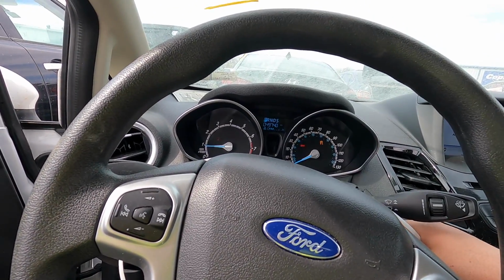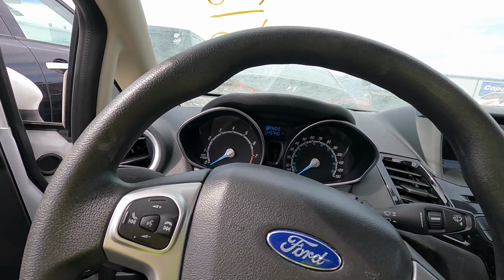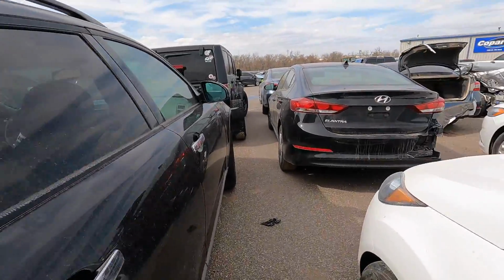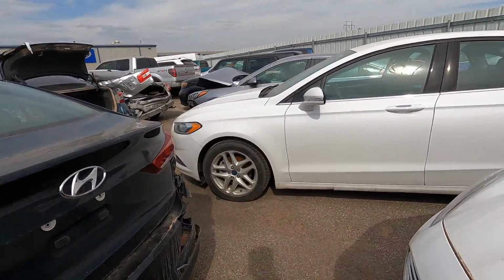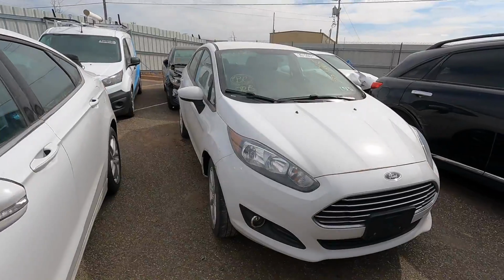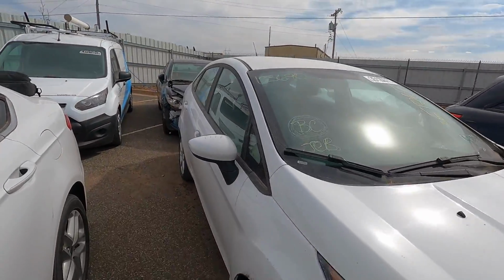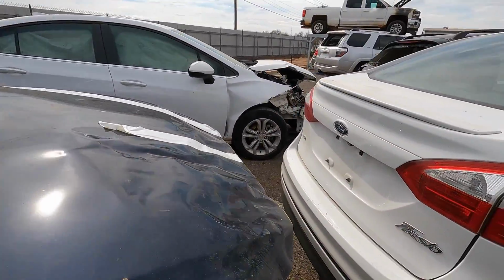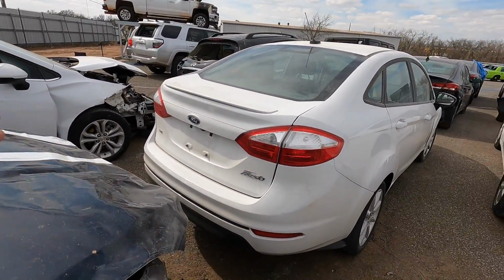I actually really, in fact, I think I like this one better than the Ford Fusion, even though this is a more compact car. We'll see. You got the Ford Fusion right here. You got the Ford. This is a Fiesta, right? Not a Focus. Yeah, this is a Fiesta. It's a tiny one, little bitty one. Not a bad looking car, guys.